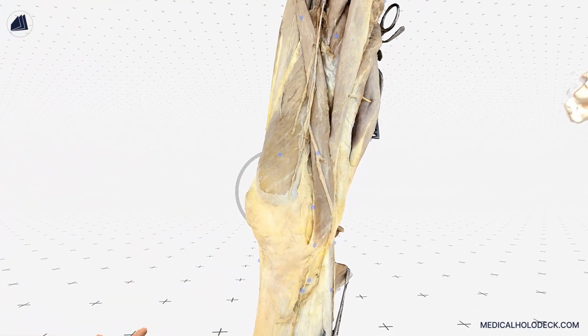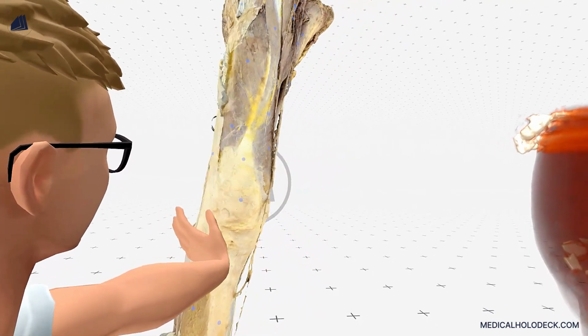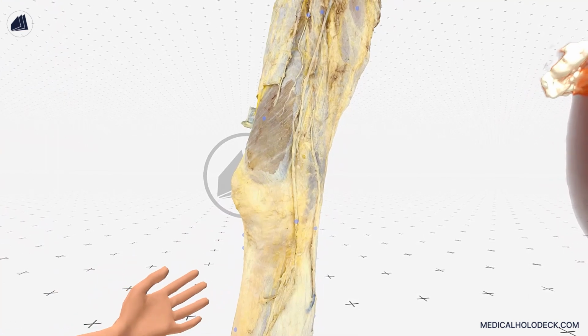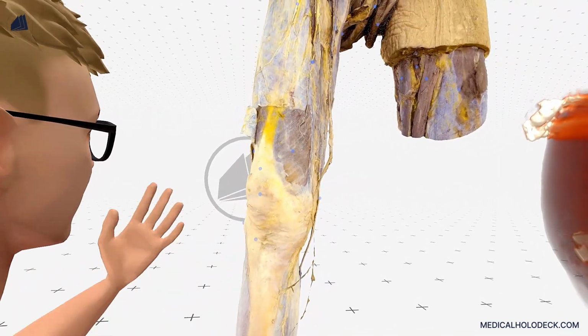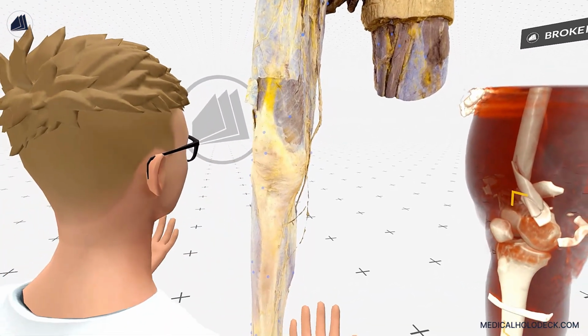In summary, the broken knee is a challenging yet resilient condition that can significantly impact one's life. Through the wonders of modern medicine, we have seen remarkable treatments and rehabilitation techniques that aid in the healing process and restore function. Remember, early diagnosis and proper medical guidance are essential for optimal recovery.